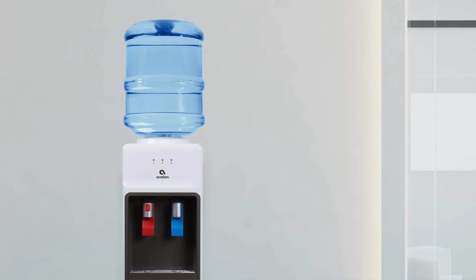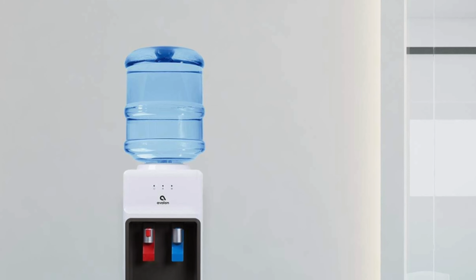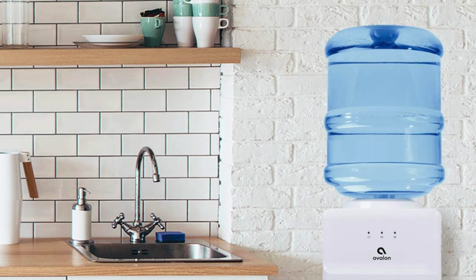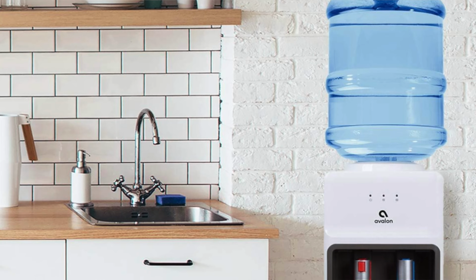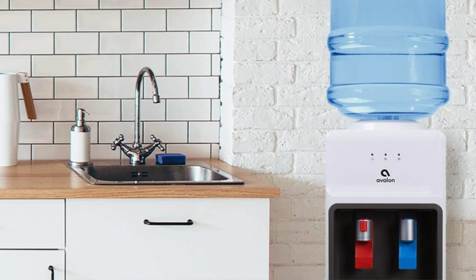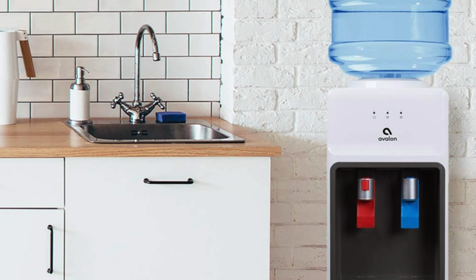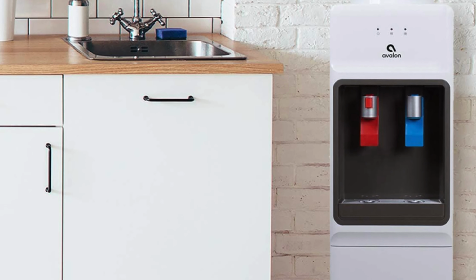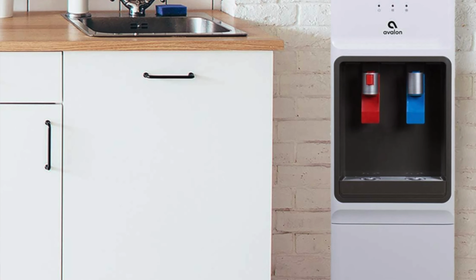So who's it for? Well, it's ideal for anyone who wants hydration without compromising on style or space. If you're the type who doesn't mind flexing a bit to load up those hefty water jugs and are willing to wait a few extra seconds for a drink, this might fit right into your life. It's like the tortoise of water coolers, really. Slow and steady wins the race, or at least fills the cup.